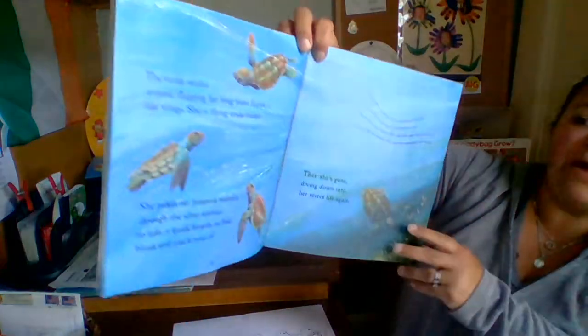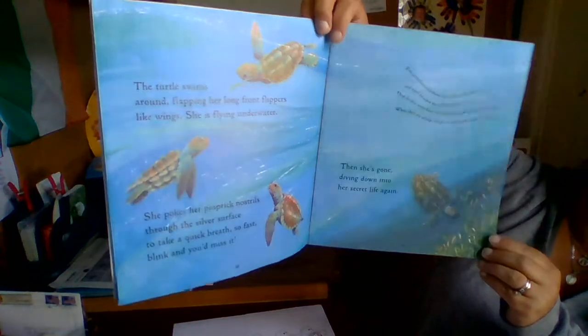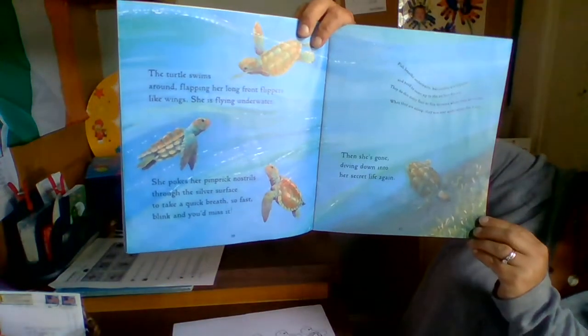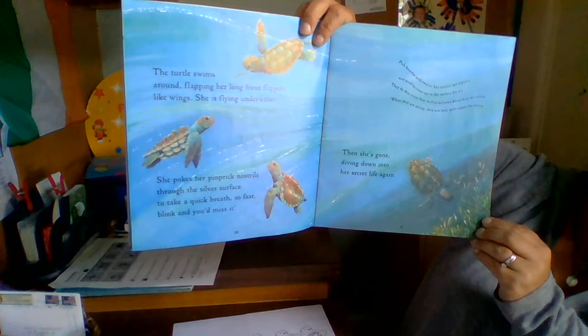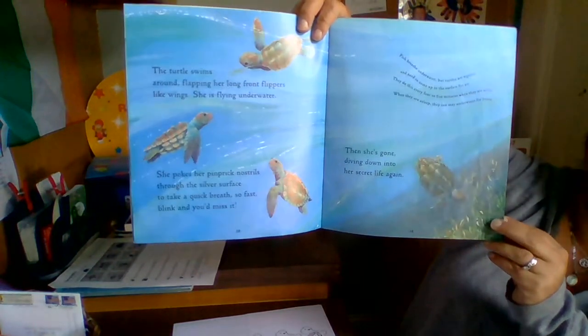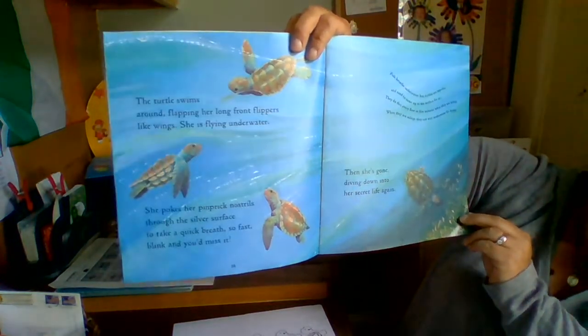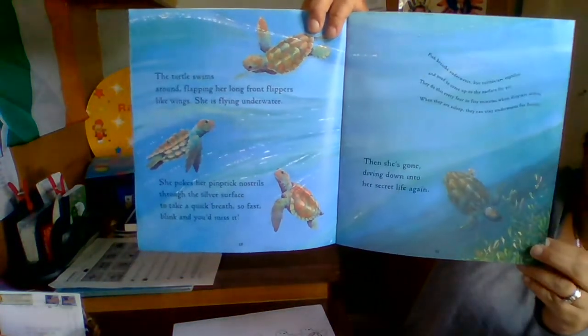The turtle swims around, flapping her long front flippers like wings. She is flying underwater. She pokes her pinprick nostrils through the silver surface to take a quick breath. So fast, if you blink, you'd miss it. Then she's gone, diving down into her secret life again.